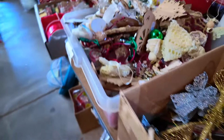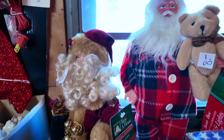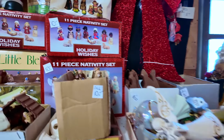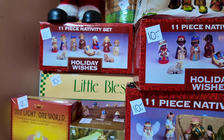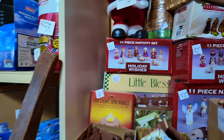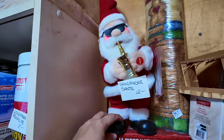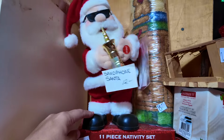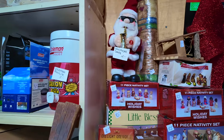In the garage, I did see a lot of small Christmas items, but I didn't really see any value for the prices that they were asking. That Santa Claus in pajamas holding the teddy bear for $8 was very cute though. And there was numerous nativity scenes, but they were all $10 a piece. And then I saw this saxophone playing Santa Claus. Yeah, he was pretty cool, but he was $12. I'm pretty sure that you can buy those new in Walmart or Target pretty much every year for around $20 to $30.